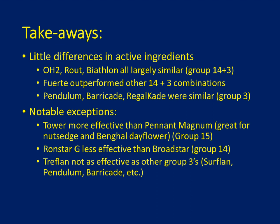Basically, looking at all those different combinations, we saw a little difference in active ingredients. There were some exceptions, but generally OH2, biathlon, route, those are all those 14+3 combinations with oxyfluorfen plus a DNA type herbicide. We have pretty similar results across the board. Fuerte, which is the flumioxazin plus the prodiamine, it's another 14+3. But we did see better results with it, and that just has to do with flumioxazin having a little bit more broad spectrum than oxyfluorfen in some cases. Pendulum, Barricade, Regalcade, those are all group 3s. Those are all largely similar in this work.